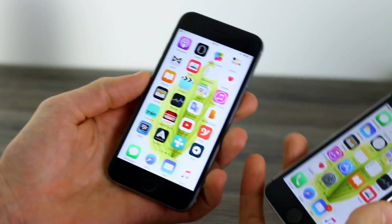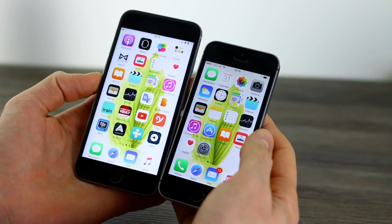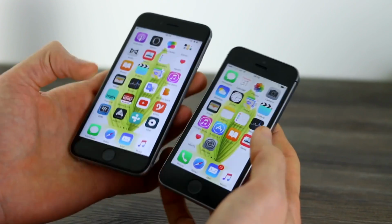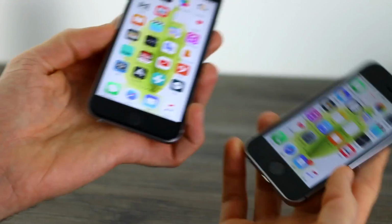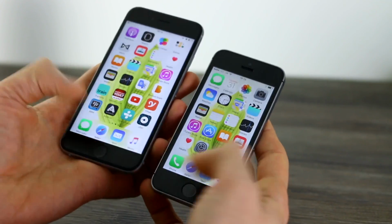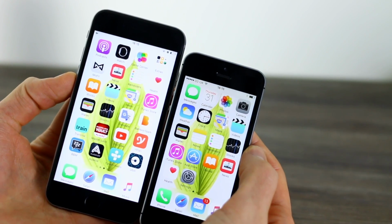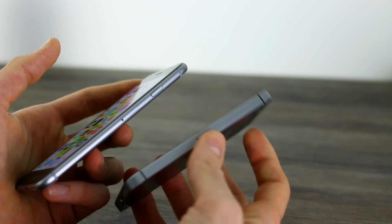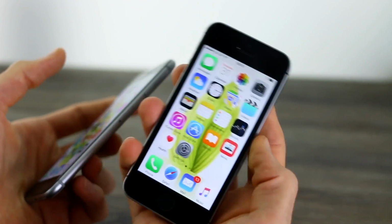First off, 4 inches of screen versus 4.7 inches of screen. They both pack similar pixel densities, similar levels of sharpness. You've got buttons below, Touch ID buttons, so that's a fingerprint scanner paired with a home button, and front firing cameras, same resolution, great for video conferencing, nice high res by contrast to the 5S before this.